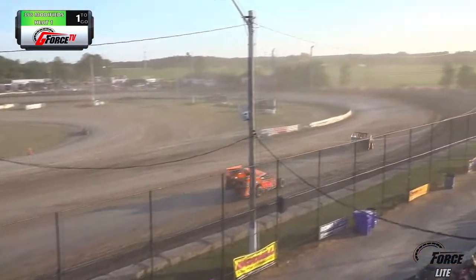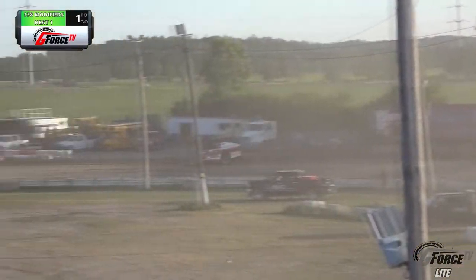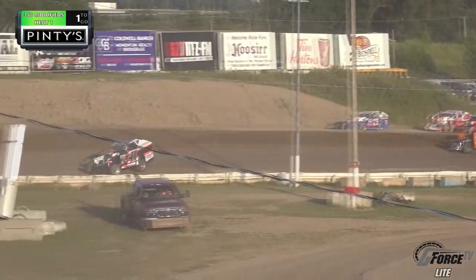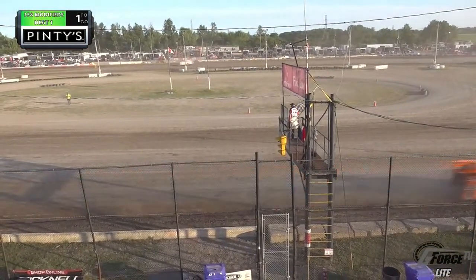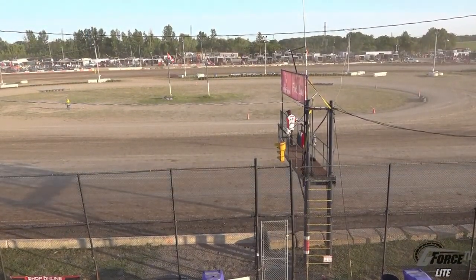Boyd McTavish still your leader with 1 lap to go. Leaders take the white flag, and Rouse slipped up that time through 1 and 2. That should give McTavish the breathing room he needs to finish this one up. Out of 3 and 4, Boyd McTavish will see the checkered flag. He'll take the heat win over Brad Rouse, Dave Flanagan, Gary Lindbergh, and Derek Van Mill.